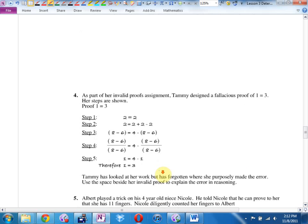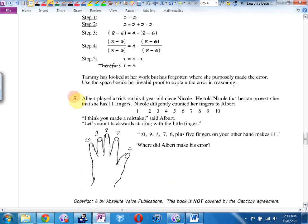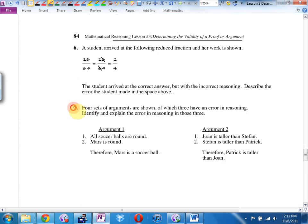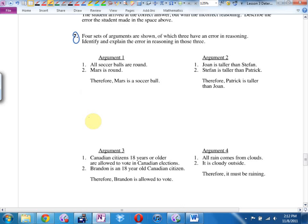Try number 5. Number 7. So in number 7, they're giving you 4 arguments, argument 1, argument 2, argument 3, and argument 4. 3 of them have an error in reasoning. See if you can spot which. Only one of those is a legitimate argument. And number 8.